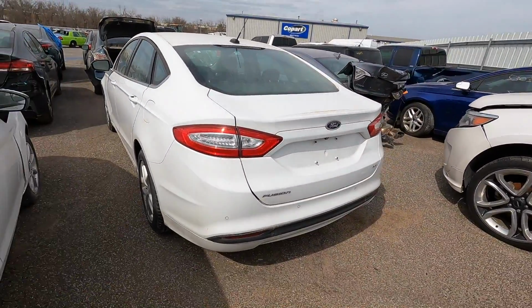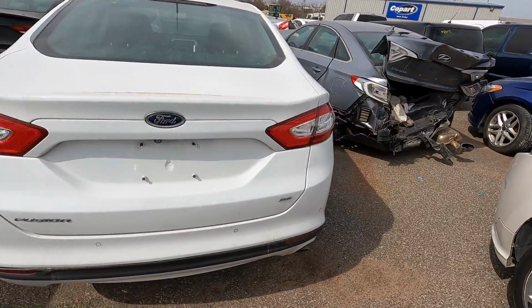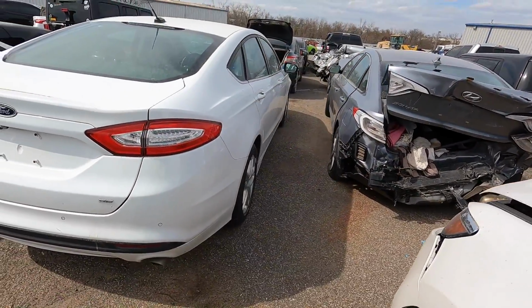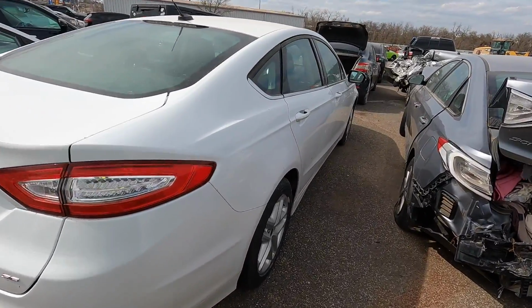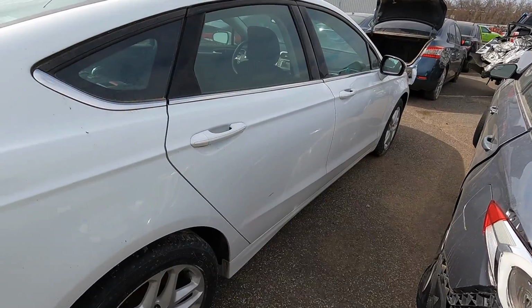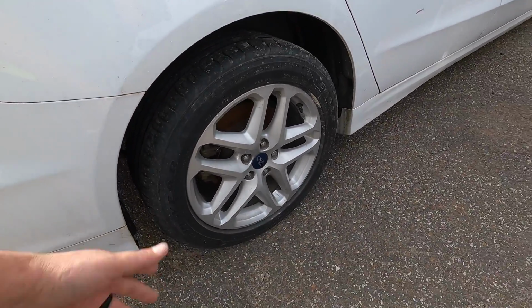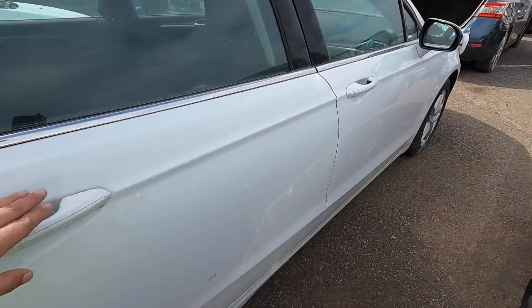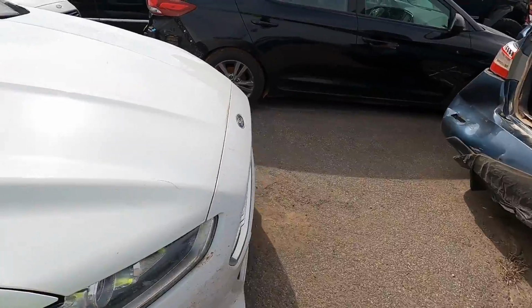And it's got a buy it now of $4,000. So I figured I'd ask you guys, what's your opinion on it? Do you think $4,000 for a 2015 Ford Fusion SE is a good deal? She doesn't look too bad, really. Tires are good. We got Goodyear Eagle Sport on the back. Probably got the same up front. Yep, Goodyear Eagle Sport on the front.